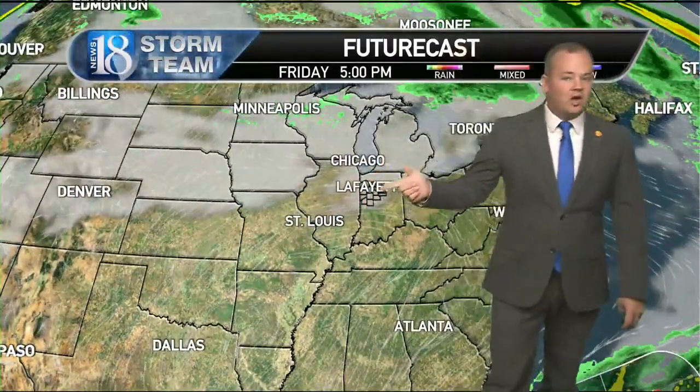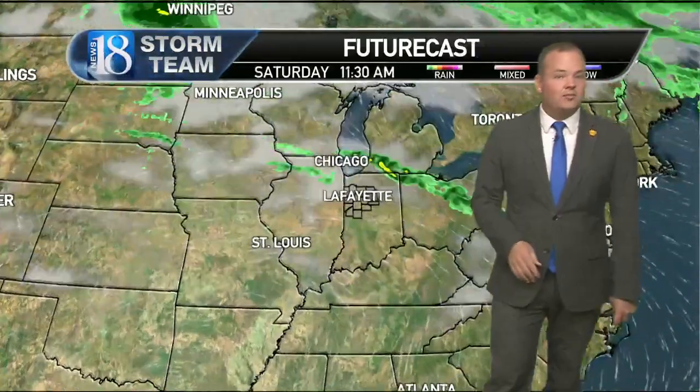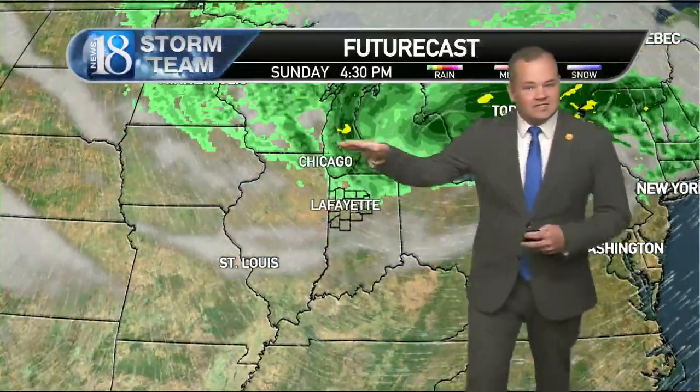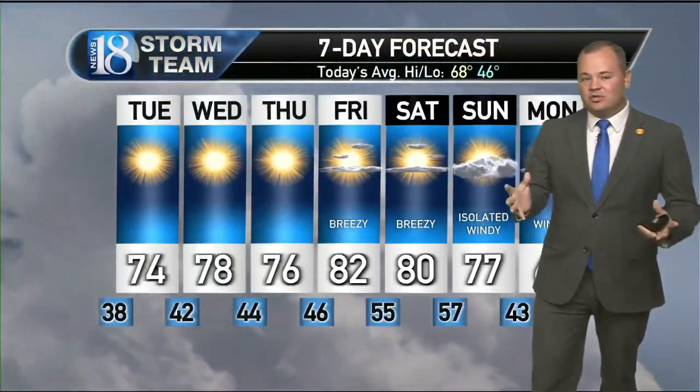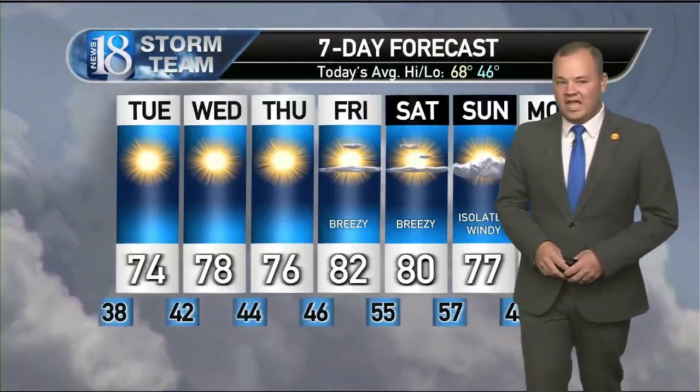But we are dry. We are clear. A few clouds here for Friday. Our best chance of rain comes in as a cold front likely on Sunday, but it's going to be very isolated. That dry air really going to suck up a lot of that moisture, not really give us much of a good chance of rain.